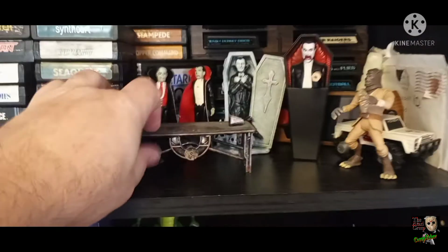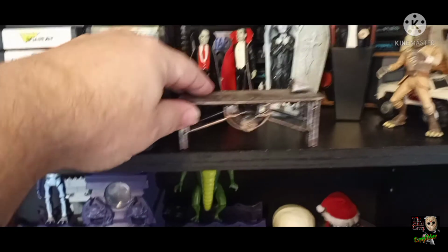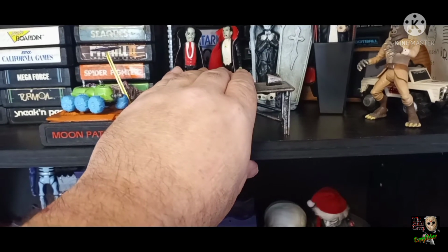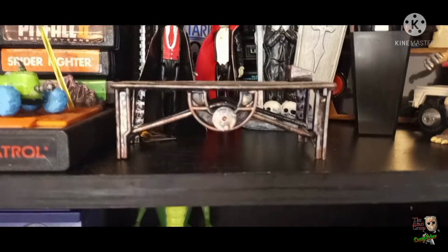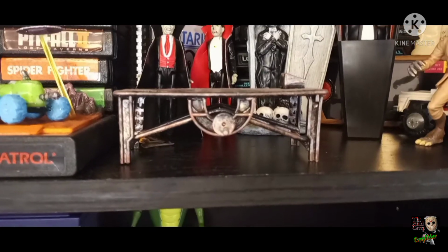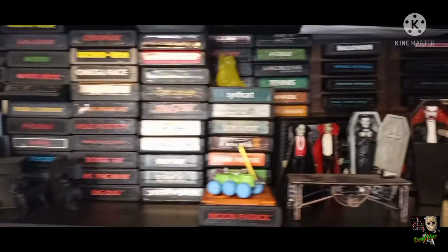This is a video I've made, too. It's a lab table for one of my Frankenstein's monster action figures. I don't know where the figure is. But I made that. There's a video on that too, if you want to see it. It's literally made out of junk. A couple plastic hangers and sprue stuff from a model kit. So there you go. There's the Atari shelf.